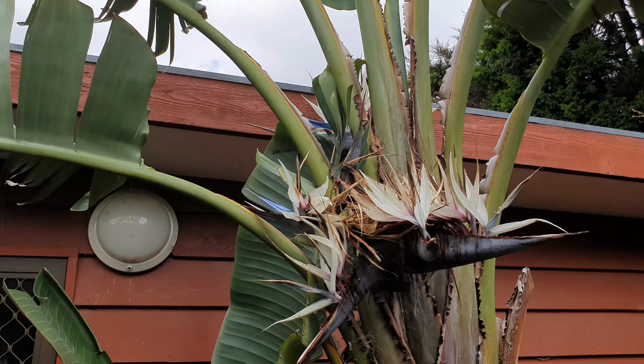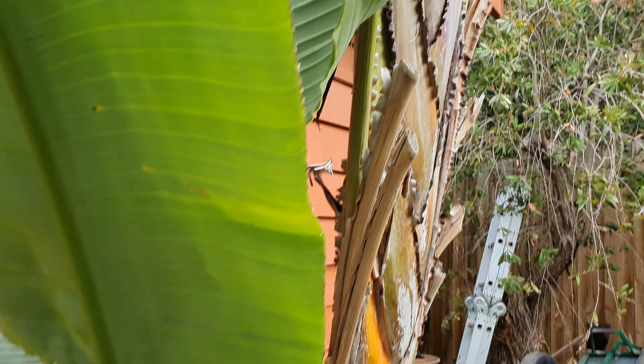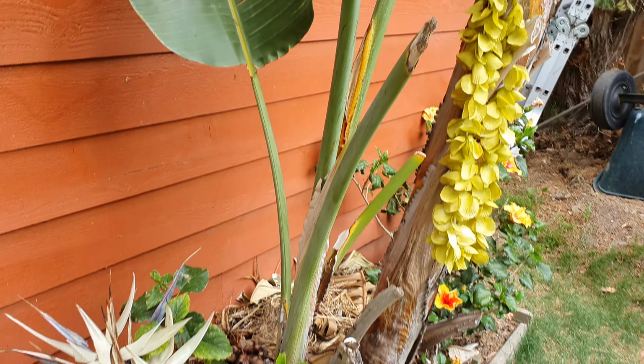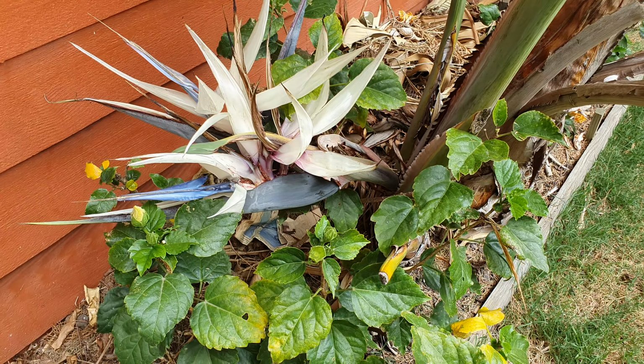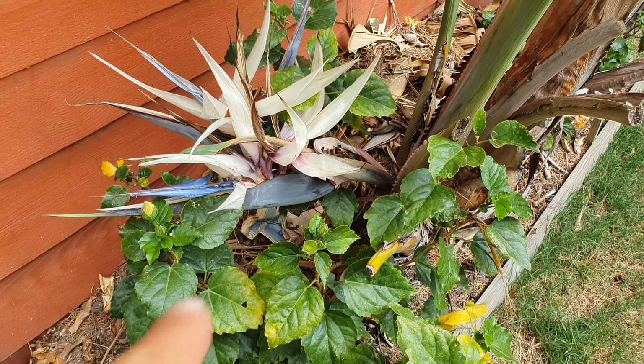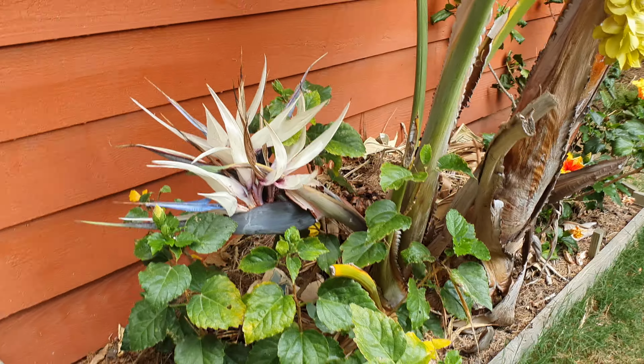What was affected by the heat wave? What's affected in Melbourne during summer? And it sure ain't palms. These palms are beasts. Look at this little giant bird of paradise. I've never seen this before. He's flowering at knee level, at knee height.